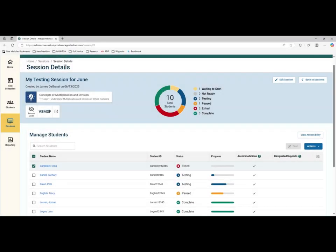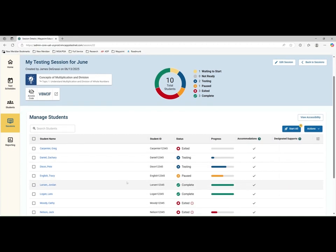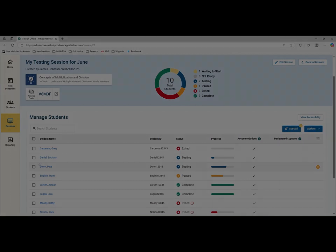While students are testing, the teacher sees their progress in real time. A simple color-coded view shows who's testing, who's completed, and who might need support. This view isn't just helpful during testing. It's part of how New Meridian created a more supportive, less stressful environment for students and educators alike.